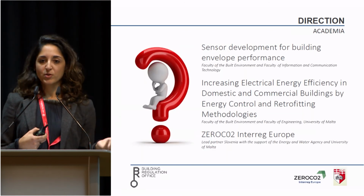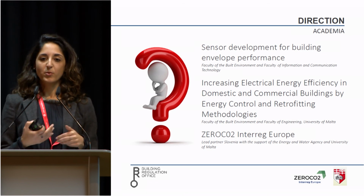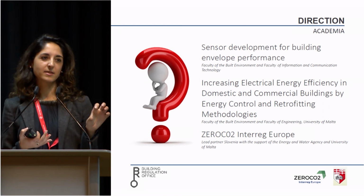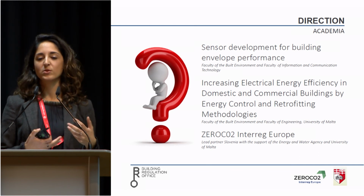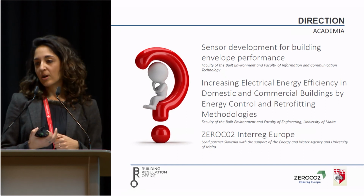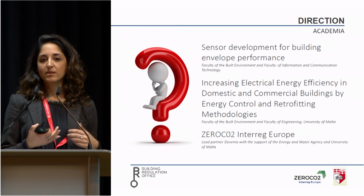From an academic point of view, we are looking into sensors for performance of the building envelope. We're looking at the benefits of automation and building management in smaller scale buildings as well. So how can it work in a household and how can it be beneficial in a household? And we're looking into how can we implement zero energy, zero carbon buildings locally.